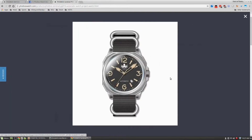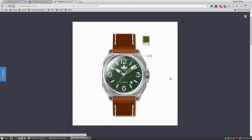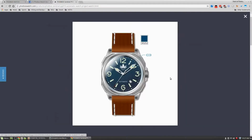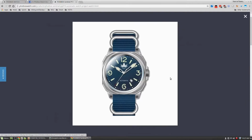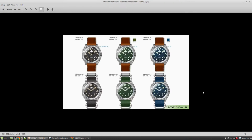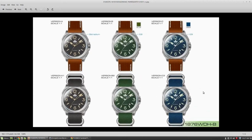And then here's some color choices. We've got the black dial with the vintage lume and the Zulu strap. We've got a green dial with a leather. We've got the green dial with green Zulu strap. Blue dial with the leather. Blue dial with the blue Zulu, and it looks like that's it. So let's quickly look at these pictures and I'll close this video out. Let me switch over to this, and here's a look at some more details, just all on one rendering here. Most of the stuff we've already seen. Looks really nice, guys. And then the last picture here is all 6 color variations.